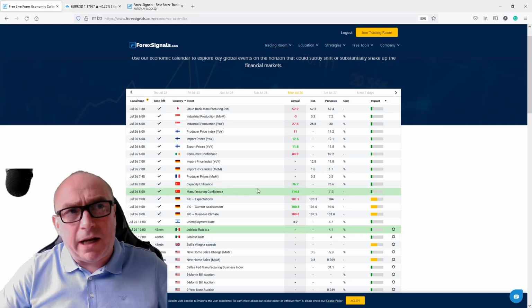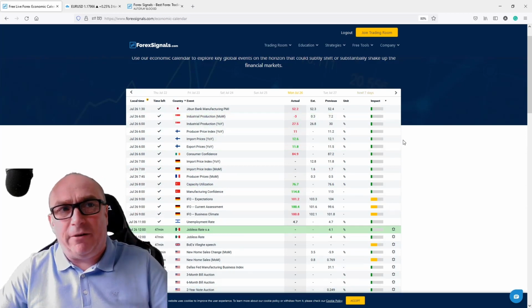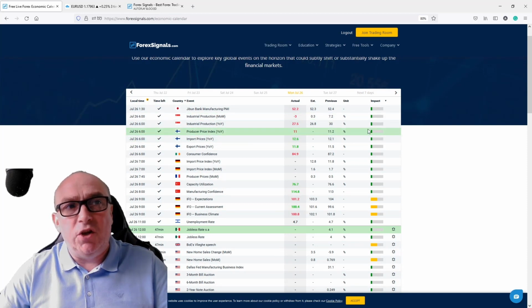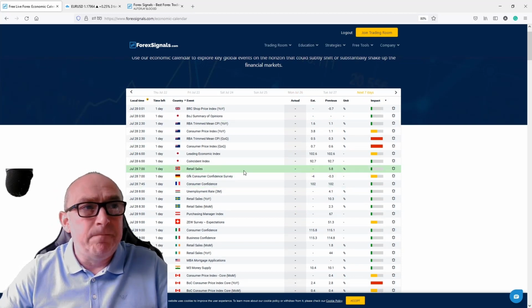Right, so it is quite a quiet week this week. Anything that's basically deemed to be high impact news would be coloured red down here. Anything that's been deemed to be low impact news would be green, and medium would be orange. So not a lot going on. I like to look out the next 7 days in advance.